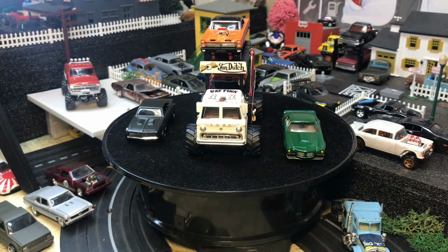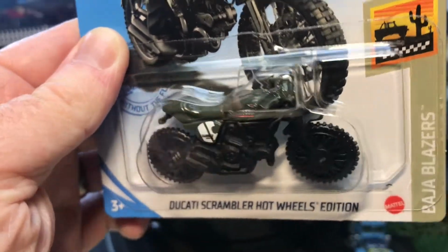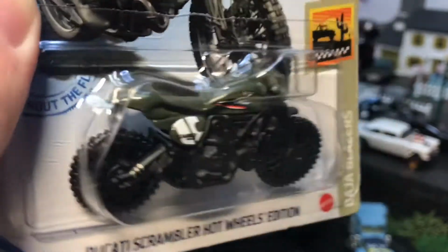And also did a little grocery shopping while we were there, and we went to a Kroger's. We don't have them back here on the East Coast, but when I was in there, did a little peg hunting, picked up the Ducati Scrambler. It's just different. I like bikes.